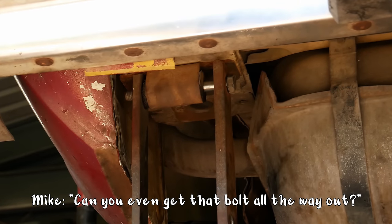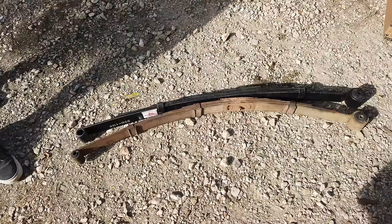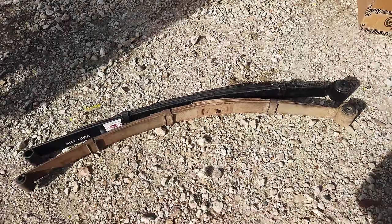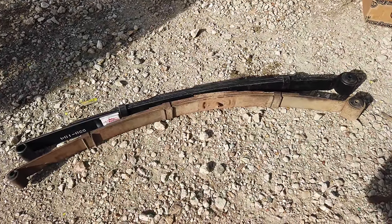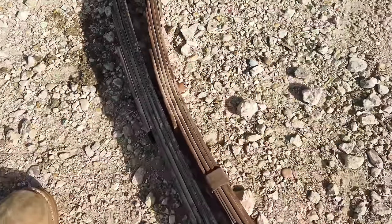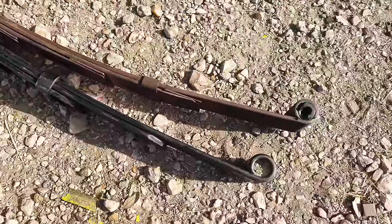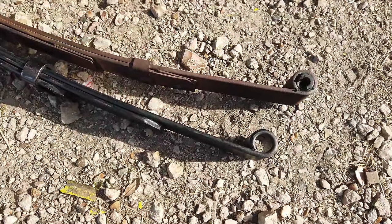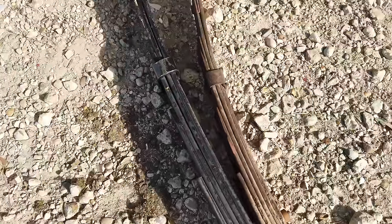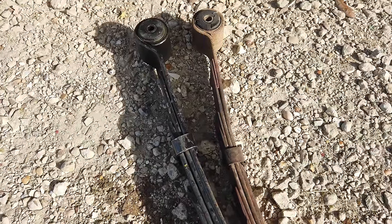Can you even get that bolt all the way out? No. No way. Okay, no washers, but a lock nut would be good. Well, at the very least, it seems like the new leaf springs will fit. They both have the same number of leaves, and they're arranged in about the same way, but the new ones are a little bit shorter overall. Since the distance from the center bolt to the front eyelet is the same, it should locate the axle correctly, and they're probably close enough that it won't cause any issues.